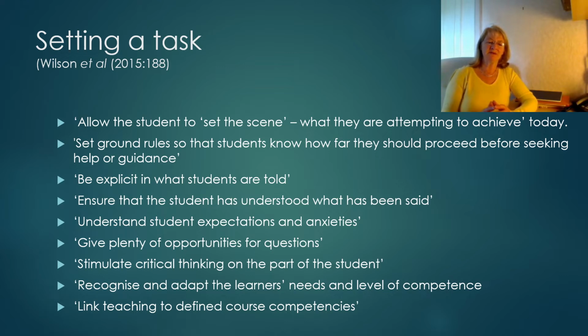On the other hand, we have to stimulate critical thinking in the student. If a student asks a question, it's an opportunity for the tutor to expand on that and say, well, let's have a look at this and see why we're doing what we're doing. Let's expand on it. Let's look for the evidence base behind what we're doing, and really make them be critical about the questions that they're asking and then the answers that they're being given.